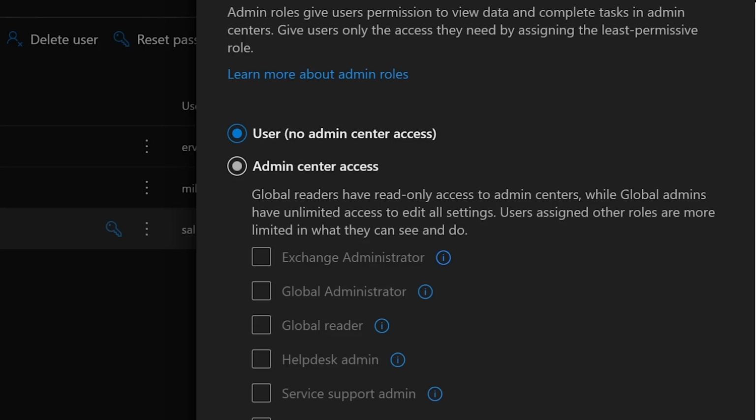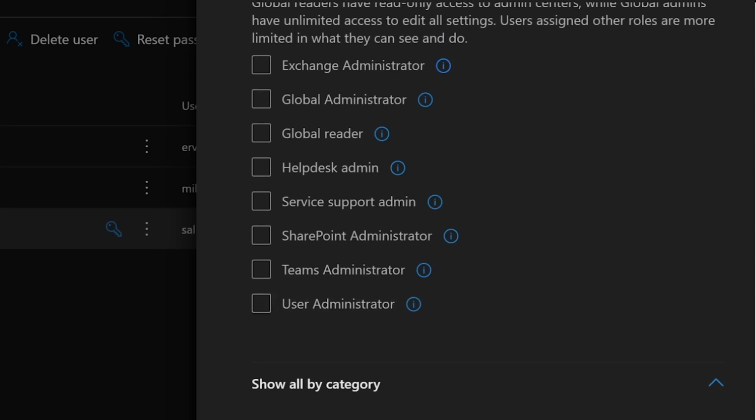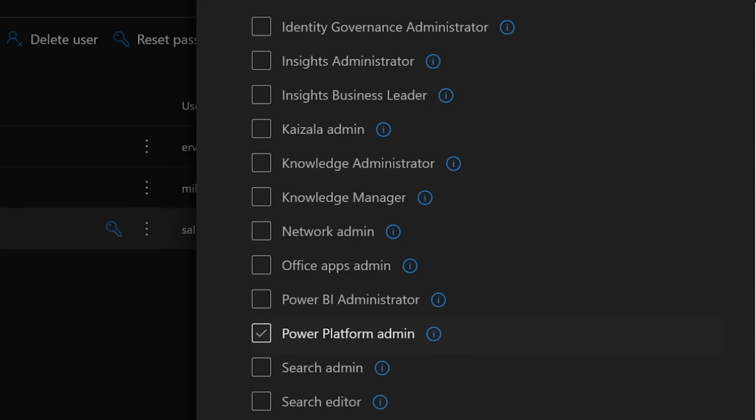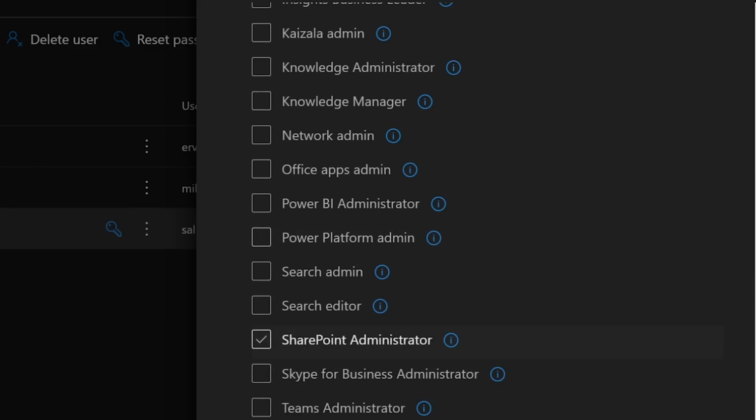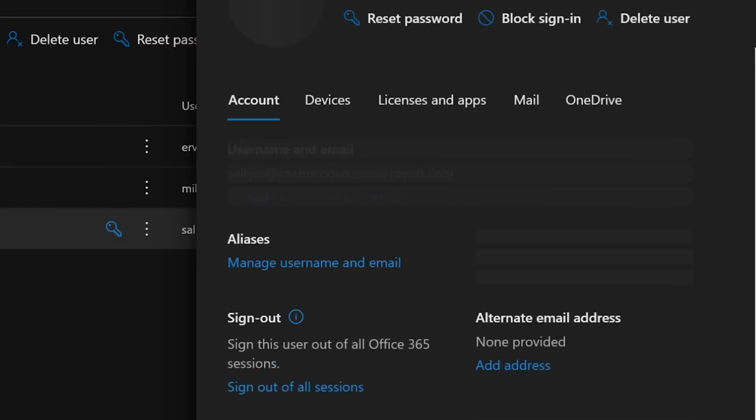So let's say we changed our mind. We don't want her to have any access, but we want her to have access to be, I don't know. Let's see here. What do we want manager or staff to have access to? Let's see, Teams administrator. Why not? We're going to make her Teams administrator, so she can administer those group chats and all that stuff, right? That's fine. It's right here. It's so cool, right?